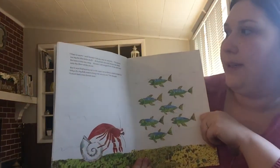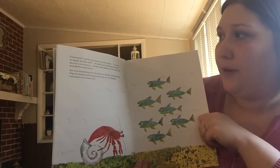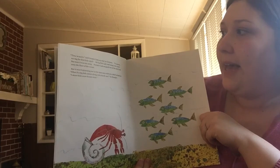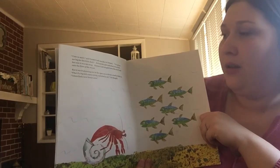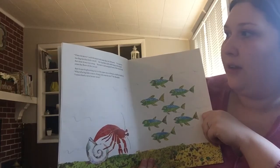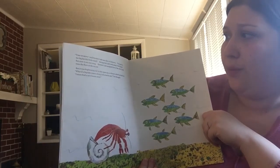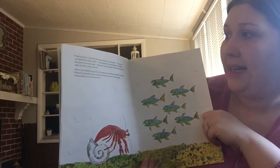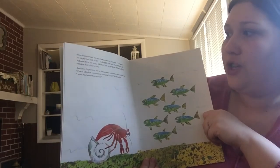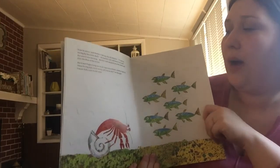"Time to move," said Hermit Crab one day in January. "I've grown too big for this little shell." He had felt safe and snug in his shell, but now it was too snug. Hermit Crab stepped out of the shell and onto the floor of the ocean. But it was frightening out in the open sea, with no shell to hide in. "What if a big fish comes along and attacks me?" he thought. "I must find a new house soon."